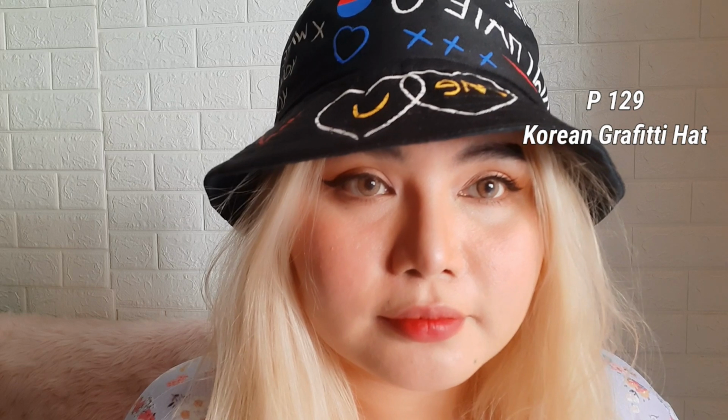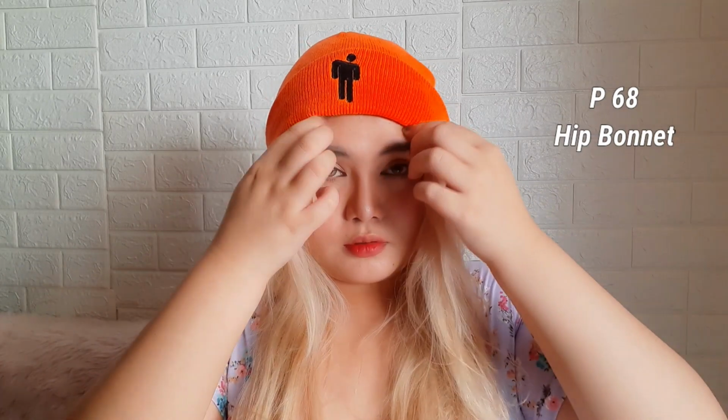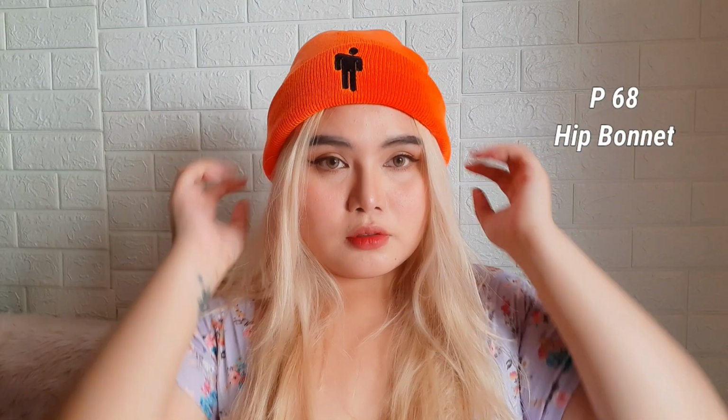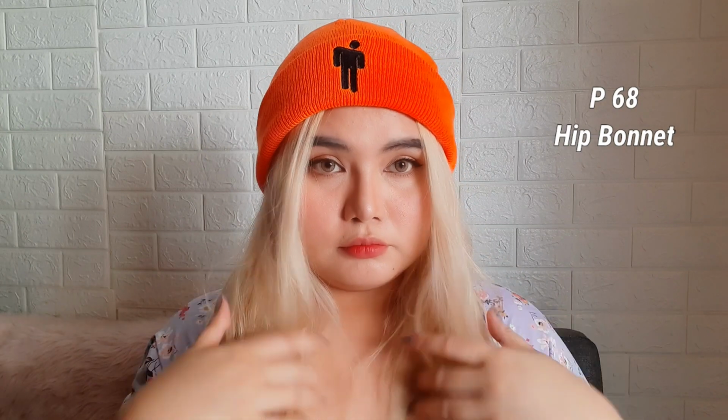If you're in the K-pop-ish look, I suggest you get this hat. It's a graffiti hat na 129 pesos lang. Really cute. And then for more casual, hip, laid-back kind of style, I suggest this bonnet. It's only 68 pesos and it oozes out a Billie Eilish vibe. I'm the bad guy. Duh.